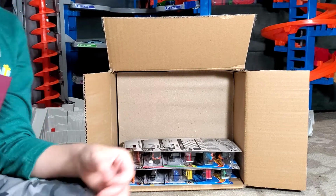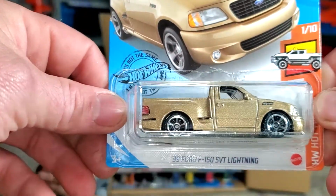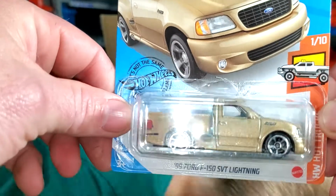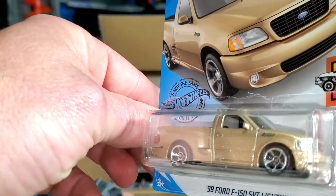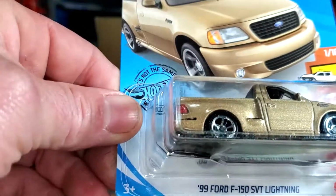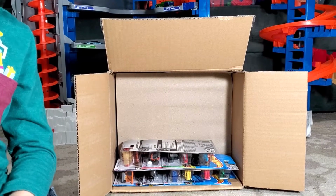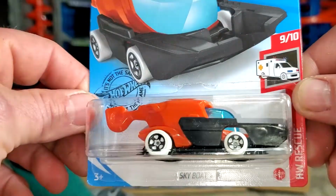Oh, here's a new casting. We had it in the premiums, but this is the first mainline version. The 99 Ford F-150 SVT Lightning. Not too keen on the gold. We'll see how it rides. That's from the HW Hot Trucks. You get one. Yeah, here's the new color of Skyboat from last case.